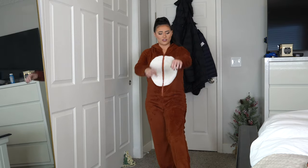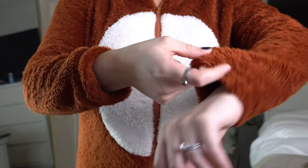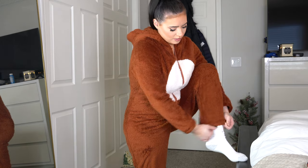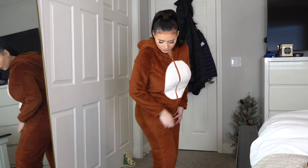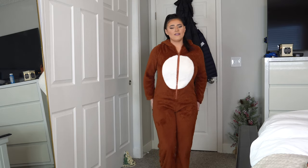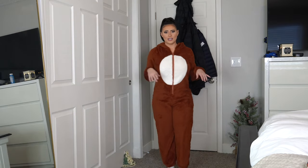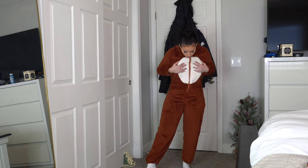These are size medium, so they fit just right. It does have some elastic band on the inside, so it's very stretchy, kind of like a little cut off. Same thing with the bottoms. It does have a little bit of fallout, not too much though, not as bad as I've seen on some. The back is just plain. So cute though. I am getting a little toasty in this, so I'm going to try to make this one quick, but these are very nice and warm.